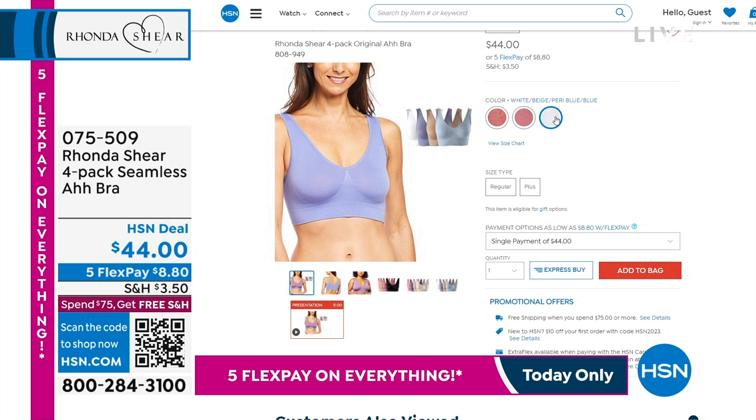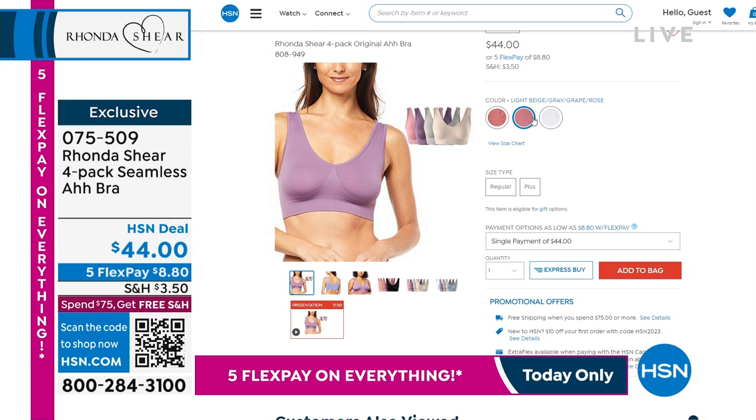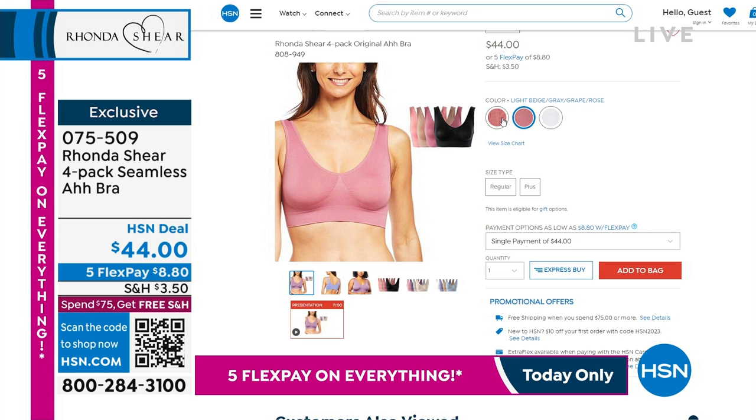This is the original seamless bra. We have got a 4-pack that breaks down to $11 per. These are over $20 out in the marketplace. Everywhere else, at least 20 on their own. They are still famous. They are still worldwide. I was on early morning in the UK the other day. They can't keep them in. Really? They beg for the original bra.